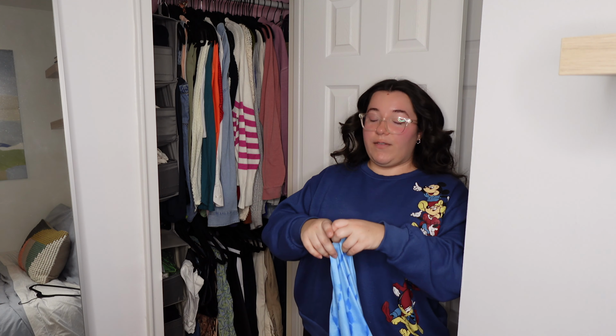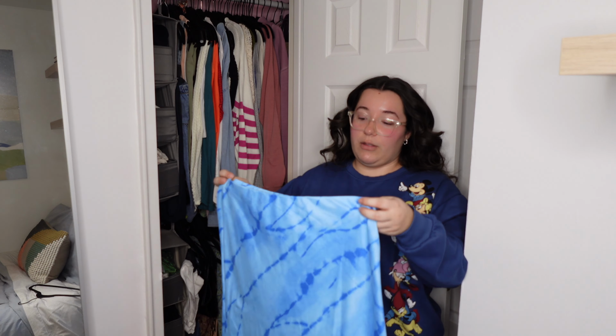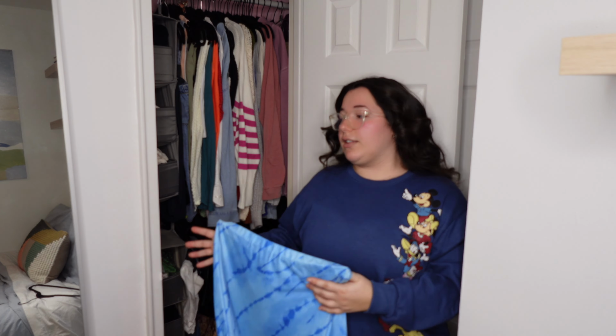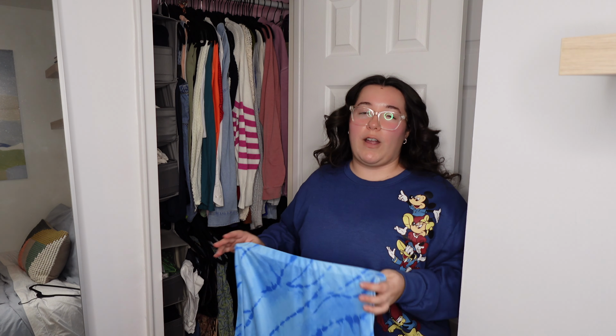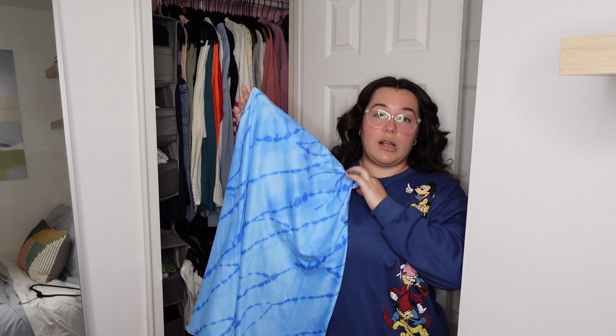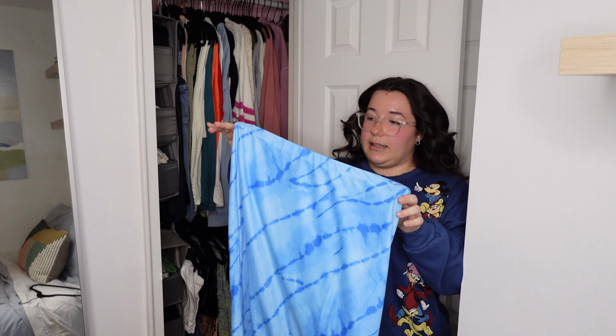This Shein skirt I've gotten so many compliments about, but the thing is, it is super thin, so I constantly have to wear shorts and stuff underneath it, and it's just not as nice quality as my other one, so I don't gravitate towards it as much. So I'm gonna see if somebody else wants it. If not, I'll try selling it. But yeah, sadly this is from Shein. I did fall into that hole a couple years ago.